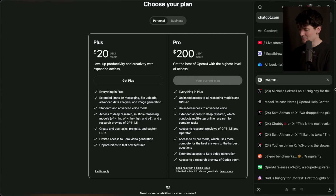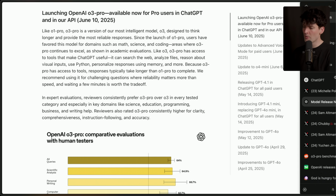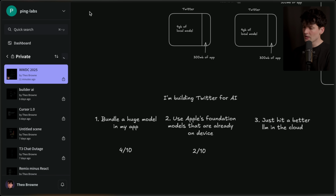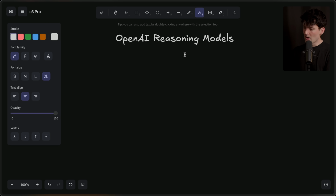Anyways, let's talk about these models because things are really, really cool. Like O1 Pro, O3 Pro is a version of our most intelligent model, O3, designed to think longer and provide the most reliable responses. It's been a bit since we saw the best in class, so to speak, from OpenAI. Their reasoning models are obviously their best models, but they're broken into 3 tiers effectively. Right now, when a new base is made for their reasoning models, they usually ship it under the mini tier initially. They have mini, they have main, which is just the term I'm going to use for the one in between, and they have pro.